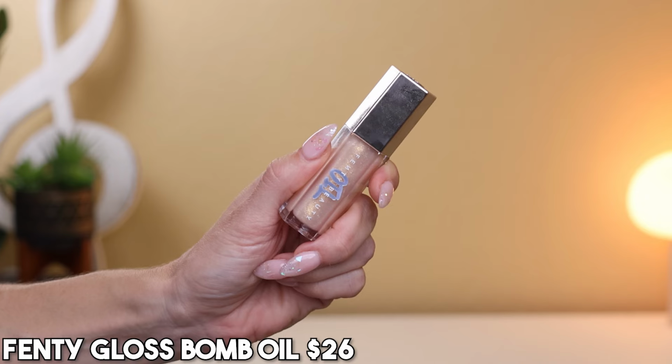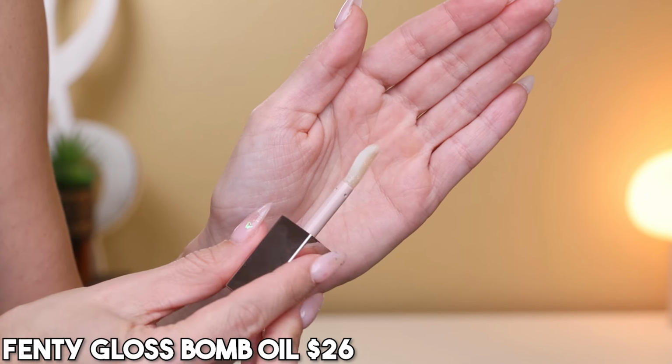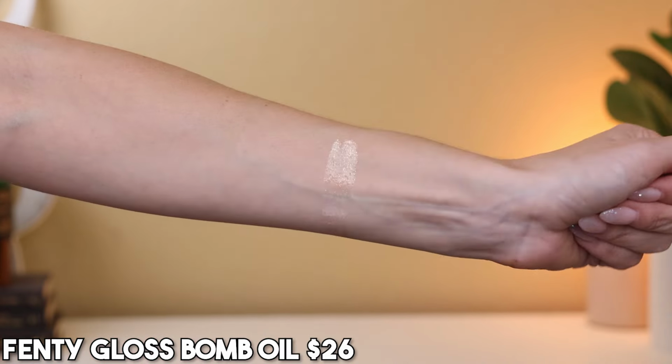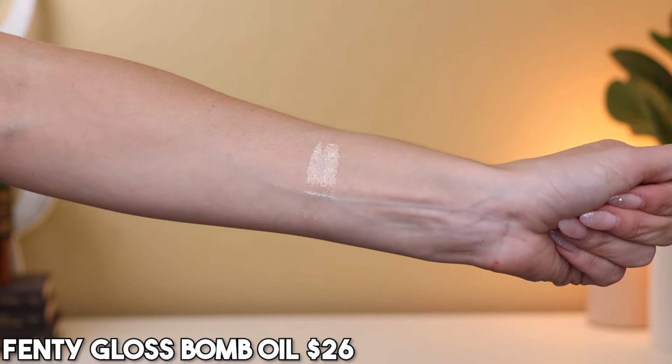Okay, so I'm gonna start off with the new Fenty Beauty Lip Oil. I'm gonna put this on my lips while I get ready. So this is the Fenty Beauty Gloss Balm Oil, Luminizing Lip Oil and Gloss. I got mine in Super Fine Sugar. I got mine off of Sephora, and it retails for $26.